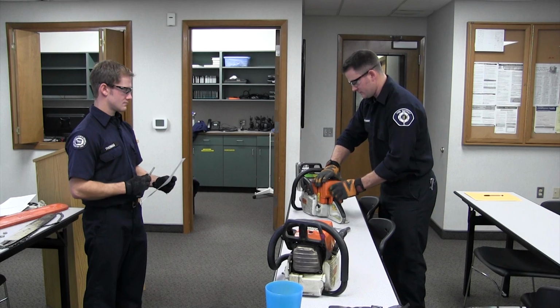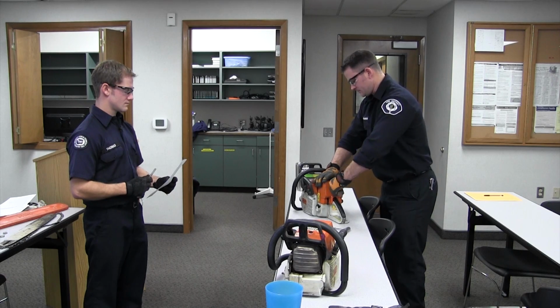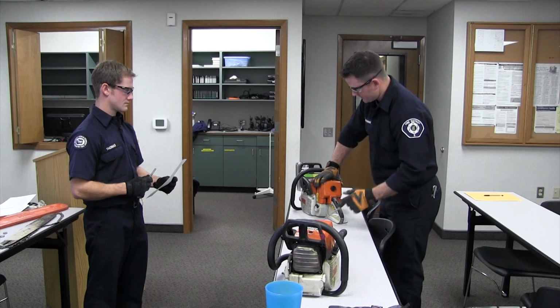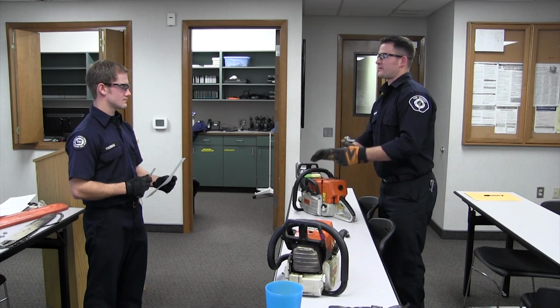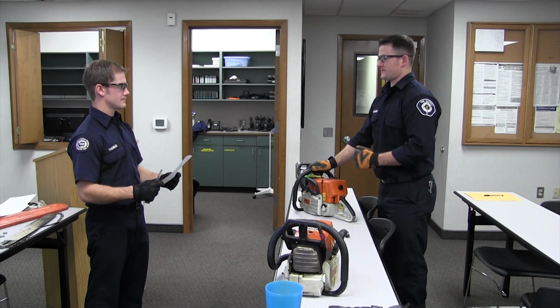Retension of the screw. Make sure that this is just tight enough. And since we're inside, I'm going to verbalize restarting the saw after I've completely put everything back together. Okay. Are you done? Yes. All right.